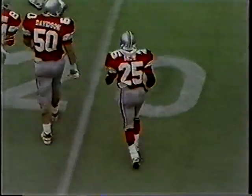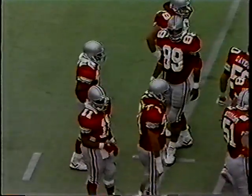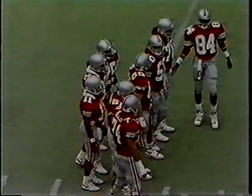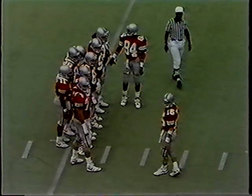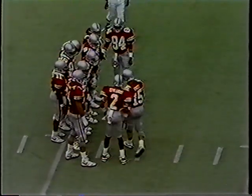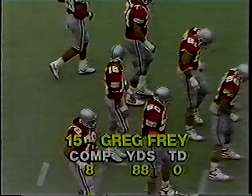Olive in motion. Frey, a little more time, swings it to Snow. He's pinned in and goes down at the 23. Verge Osberry cornered Snow. The play results in a setback of a yard or two. Third down and 12 for the Buckeyes, perhaps closer to 11. This might be an ideal time for LSU to blitz. They've shown the blitz on two other occasions in the first half. Greg Frey, 8 completions and 88 yards so far here in the first half.